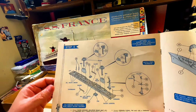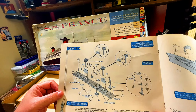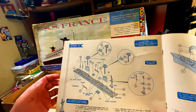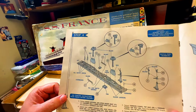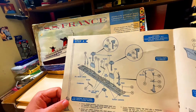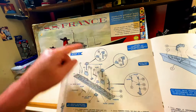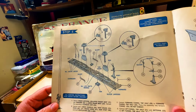A friend of mine, Alan, he's also into these old model kits. He actually had a really good idea. Alan, I think I want to use your idea. He was thinking about putting the letters in glow-in-the-dark paint. That way they would stand out a little bit. You can see the mast, how it's going to look. Again, a lot like the SS United States, or the radar antenna.